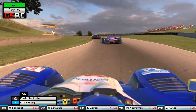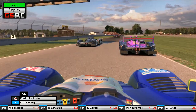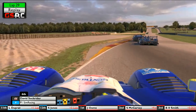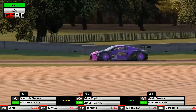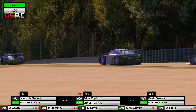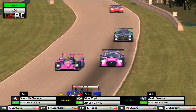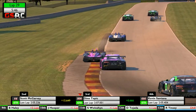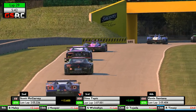Watching onboard Sockrider, who was already all out of sorts coming up to here, and just wrong time, wrong place. Man, that was decisive from Mark. Oh, and poor Sockrider is pushing incredibly hard as he almost goes too wide coming through turn 1. Overdriving the number 44 just a little bit, and that's already losing him 1.5 seconds on Schindel.